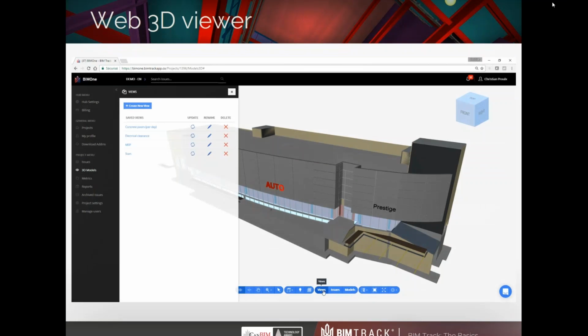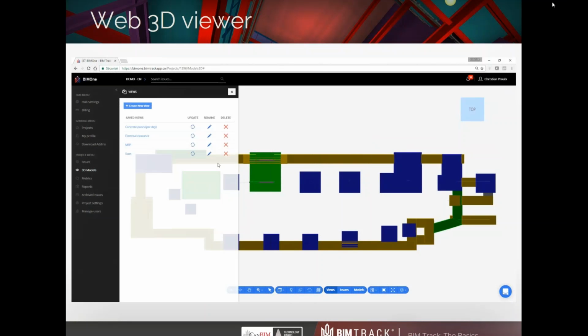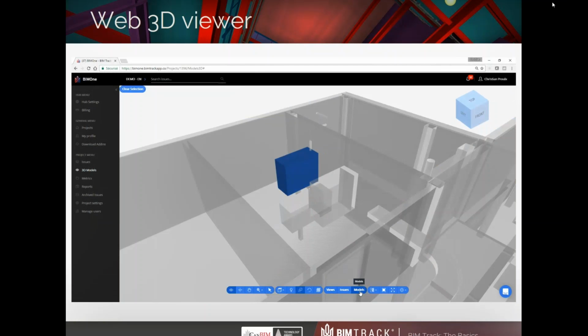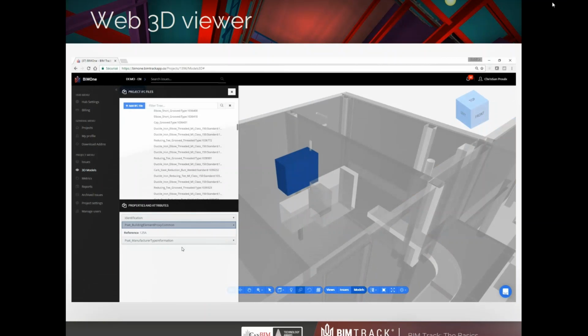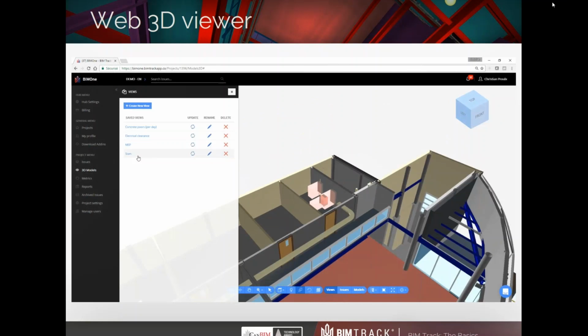Now let me present to you our online 3D viewer. It makes BIM models accessible to all stakeholders in the project. You can create custom views to display different information, such as slab schedules, mechanical systems, and equipment. When you select an element in your model, you'll have access to the properties of that element. You can also change the appearance of elements if needed. Section box and section planes are also available.